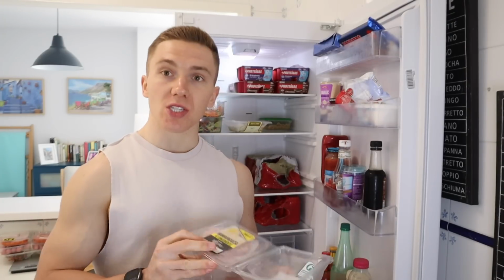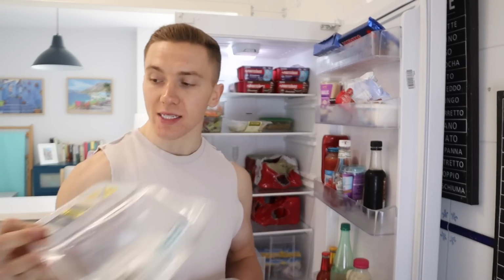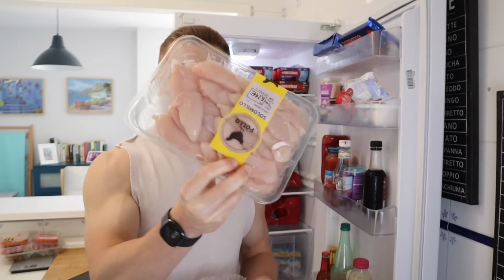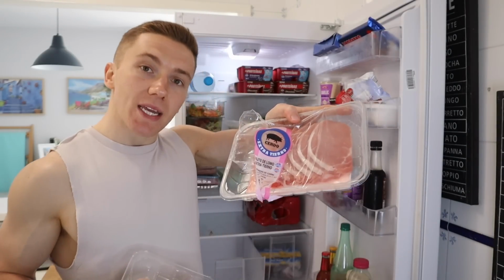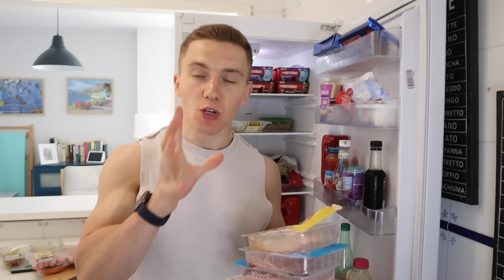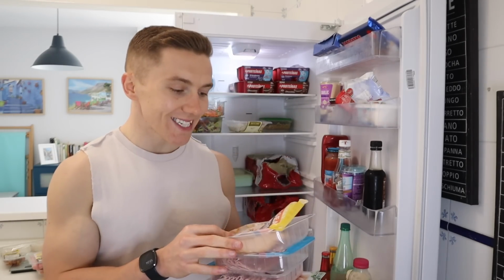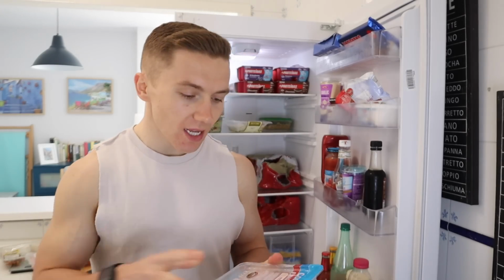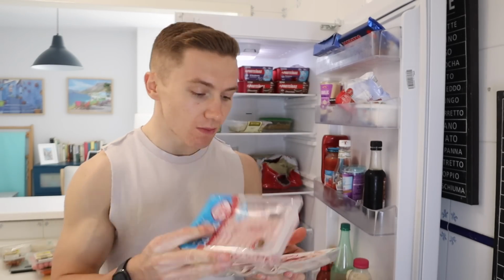We picked up some chicken burgers, as you can see, some just normal diced chicken breast, some bacon medallions. We picked up some packaged meat as well, which I find super convenient, especially if I'm throwing it in a salad. So these are like smoked chicken pieces. We have some ham, we have some more ham, we have some chicken slices. So yeah, when it comes to my meats, everything is quite lean.